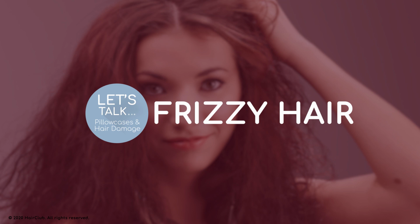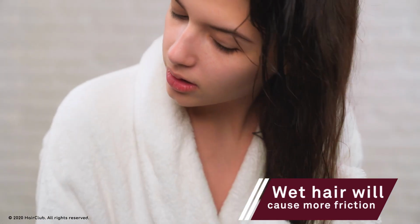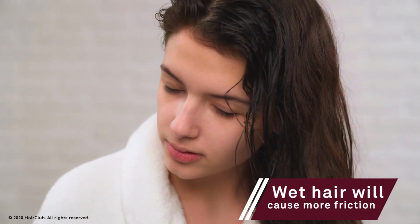Frizzy hair. To avoid frizz, it's especially important to dry your hair before going to bed. Wet hair can create even more friction against your pillowcase while you sleep.